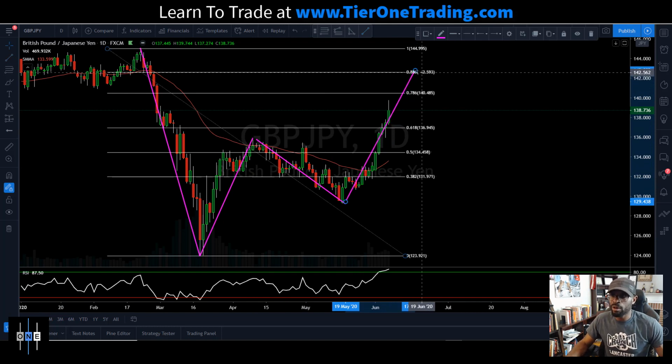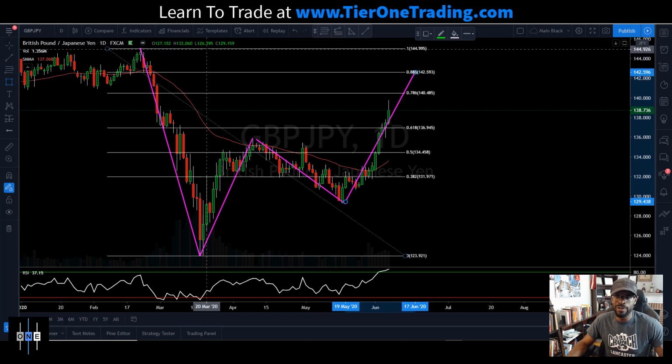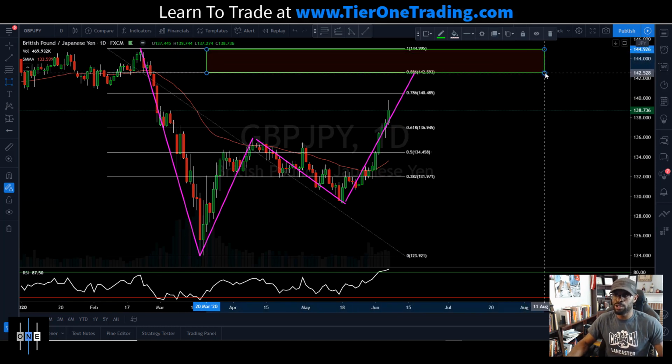Now, although the 886 is the completion point, it doesn't mean the market has to or will reverse at this level. Everything in the market, in my opinion, goes off a zone. So this is the start of our potential reversal zone, with the end of that potential reversal zone being at the highs of our X leg. So everywhere within that zone is a place where you can potentially enter.